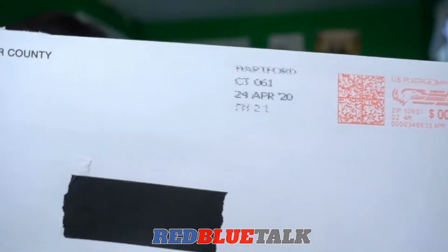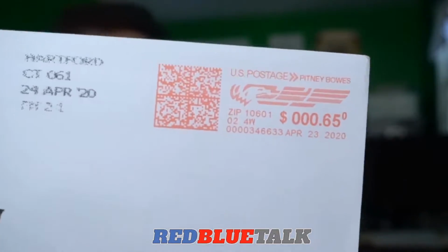It was postmarked, I think you can see right there, April 23. Now, a couple of things happened since then. On April 24th, the governor canceled a bunch of elections that are being held on June 23rd. There were some special elections in different parts of the state. And then on the subsequent Monday, the 27th, the State Board of Elections decided to completely cancel them. Be clear, not the governor. The State Board of Elections decided to completely cancel the presidential primary on June 23rd.